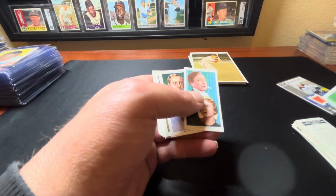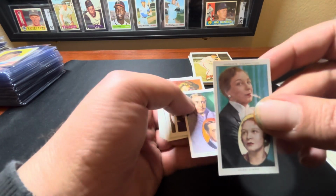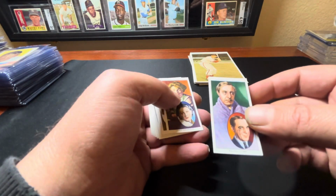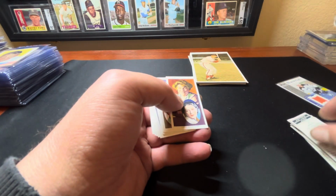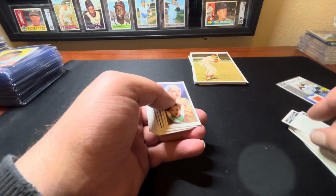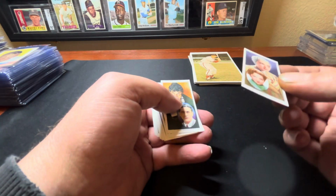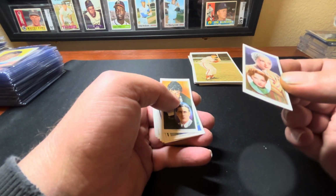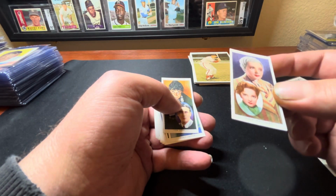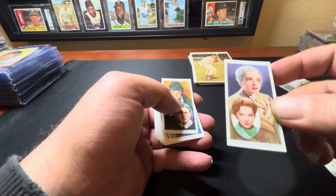Evelyn Lay, Olga Lindo. I think it's funny that she's smoking. In the 30s, you get away with that. Ralph Lynn, Lucy Mannheim. These are also interesting because if you think about it, this is right before World War II started. World War II started like in 39, according to I think the history books. So this was 38. So there probably wasn't a 39 or 40 set, up until like 45 or 46 when the war ended.